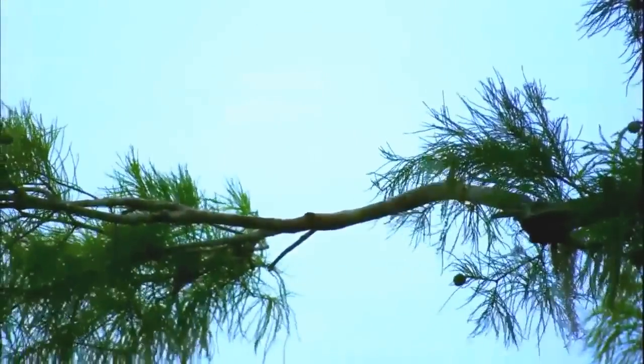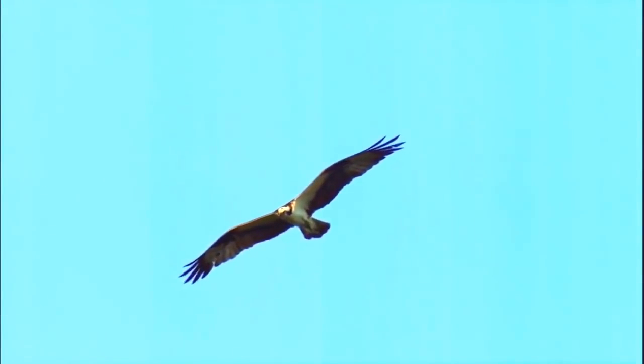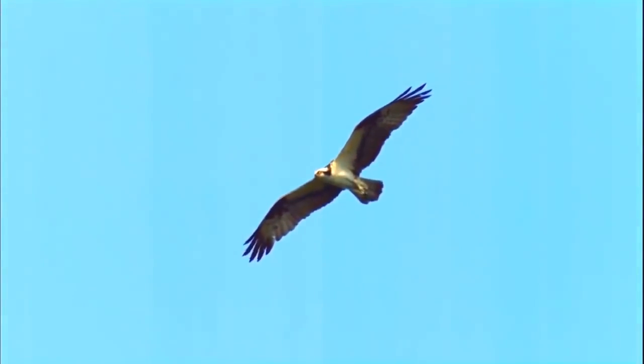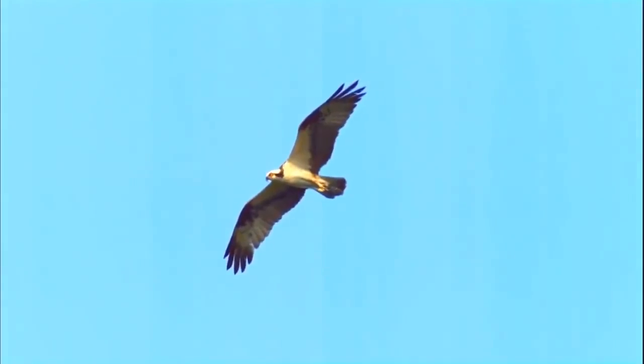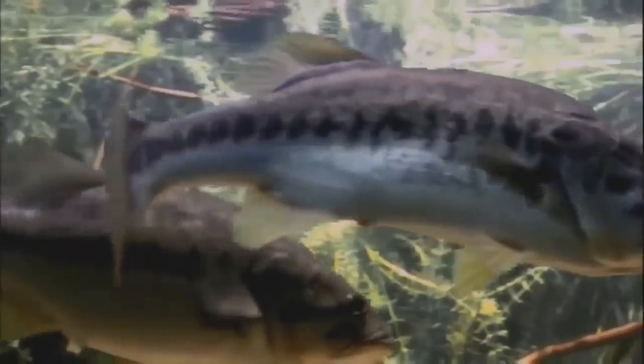It's a task for which this imposing predator, one of the largest and most powerful raptors, is well suited. 6-foot wingspan, binocular eyesight, several times more acute than humans. Sharp talons, half as long as a grizzly's claws. Once an osprey spots something swimming in the water, its most exquisite act begins.